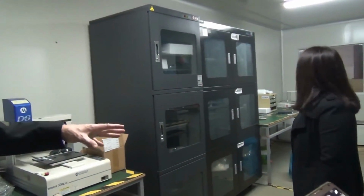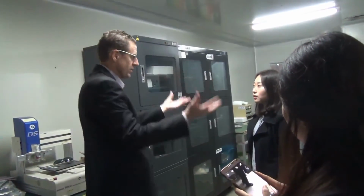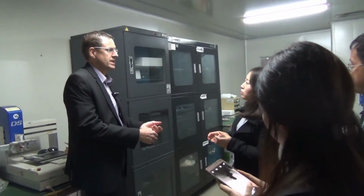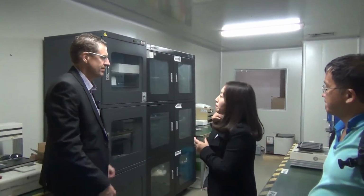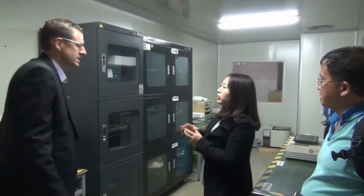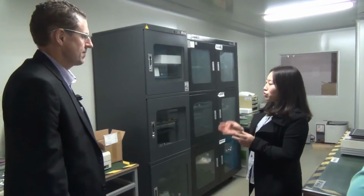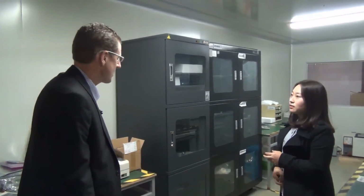But the main incoming testing was what we saw at the start, at the front, with the glow. This is just for the finished LEDs. We do the test here before we package the LEDs. We need to also do a lot of tests. We need to choose the correct materials for the LEDs.